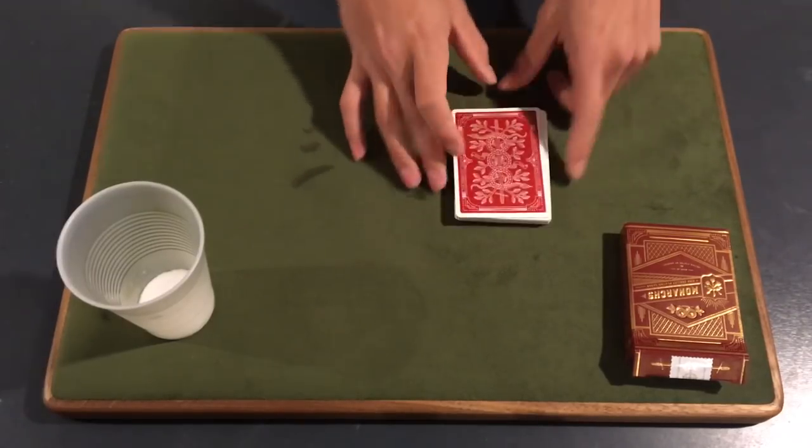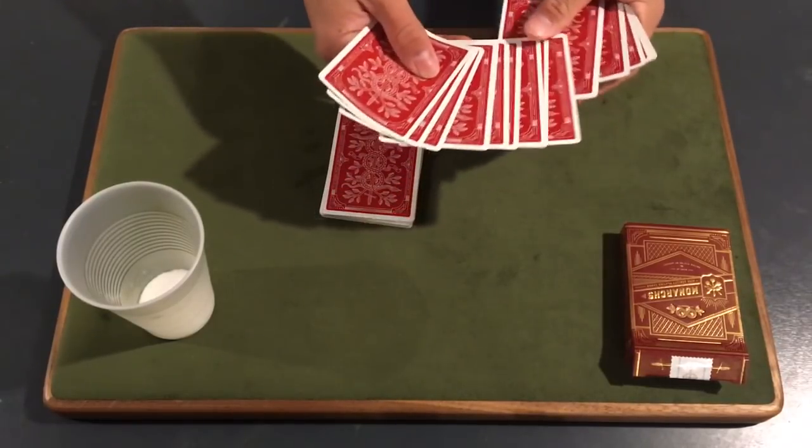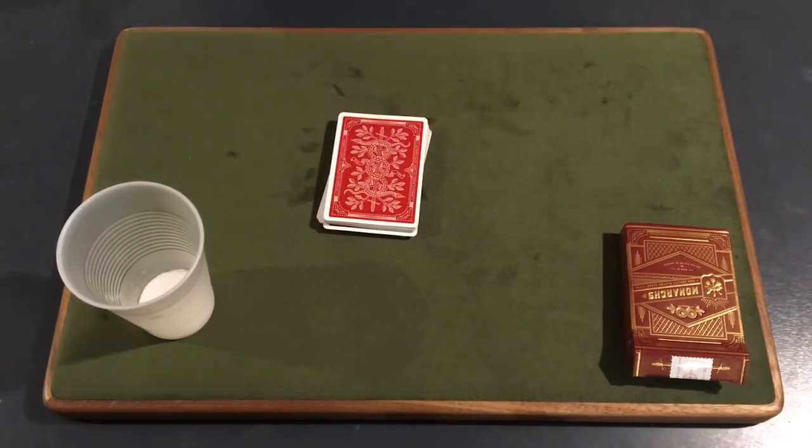So this looks completely fair because all they're doing, like I said, is cutting the deck, taking any half, taking any card they want, looking at their card, and setting it down, going like that. There's no marked deck here, obviously. I don't even think a marked deck would work here.